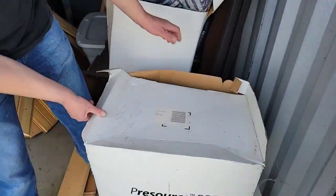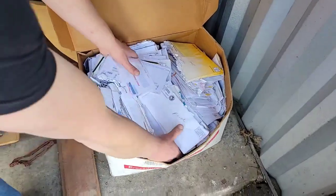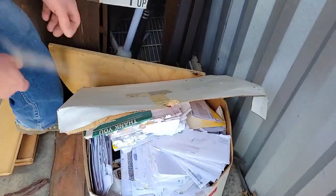So this kind of stuff you're gonna find in storage units. We don't want it. But we're gonna load it up. Every bill they had for the last couple years, maybe longer. If you need a new identity, people, buy a storage unit.